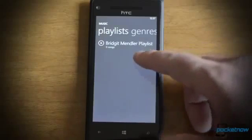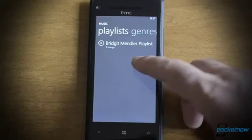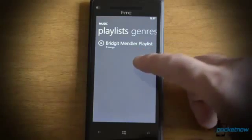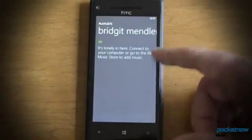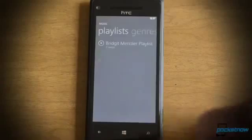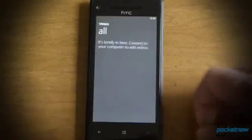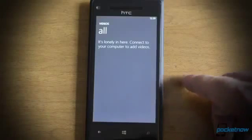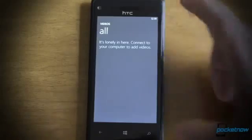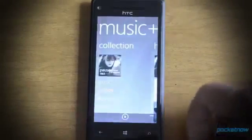Now let's go back to the music library. And here's playlists. Now this is a playlist that I saved on the Xbox 360 using Xbox Music. And it did sync the playlist, but it didn't sync any of the songs in the playlist. So I think that's a bug. Of course, you still have videos and podcasts here. Videos do not sync with my cloud collection, so anything that I bought on Zune or Xbox Video does not automatically show up here, which is unfortunate.